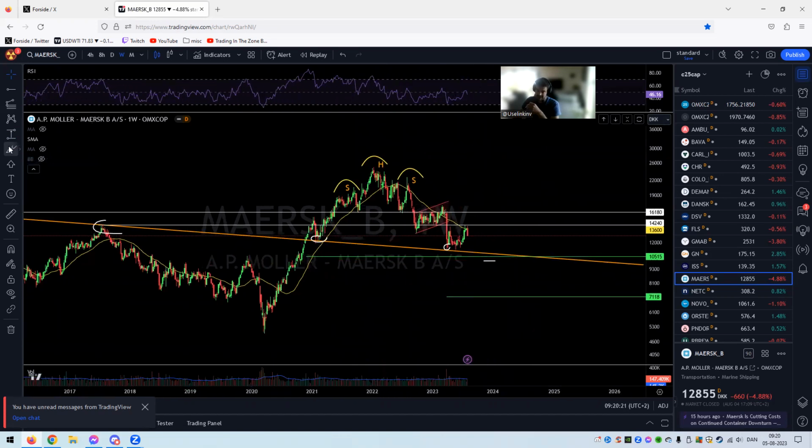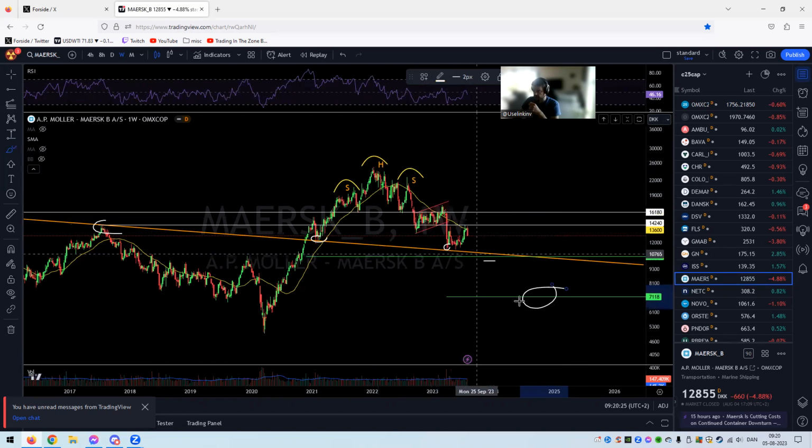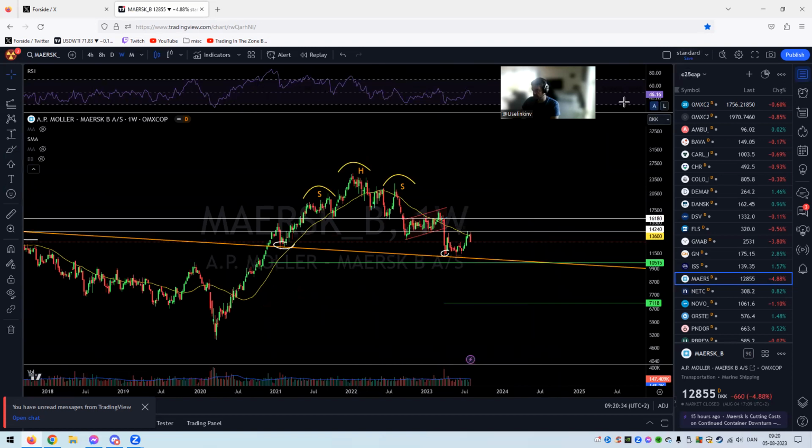And my ultimate target is this one here, which is the log scale move for the inverted head and shoulders. If we get there, that would be an absolute steal. I'm not saying that it will, but if it does, steal nonetheless.